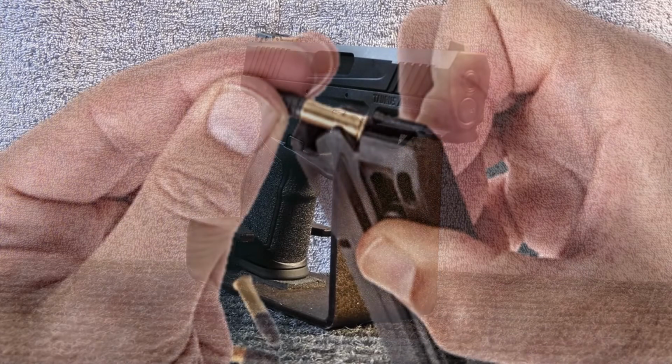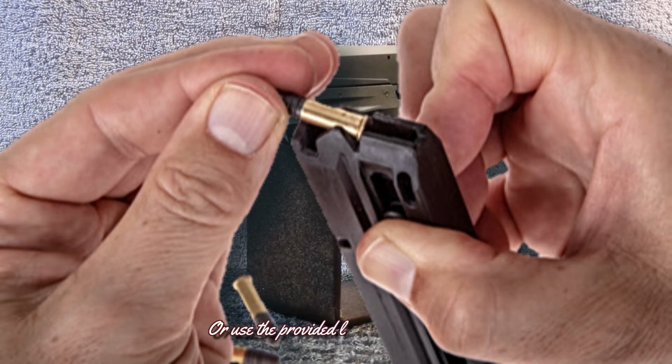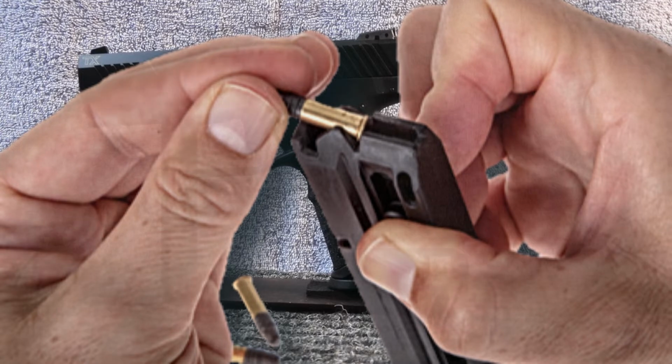To load a magazine, hold the bottom of the magazine with one hand and pull down on the magazine loading button using your thumb and forefinger. With your other thumb, insert the cartridges one at a time, pressing them down and to the rear fully under the lips of the magazine. Repeat until the magazine is loaded to magazine capacity.